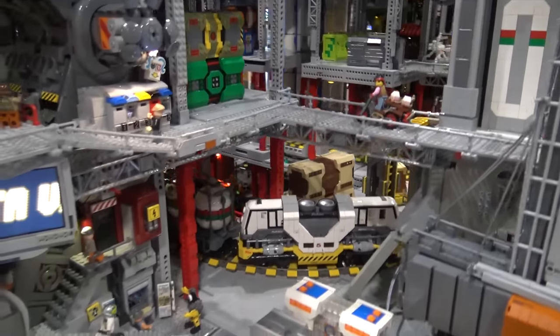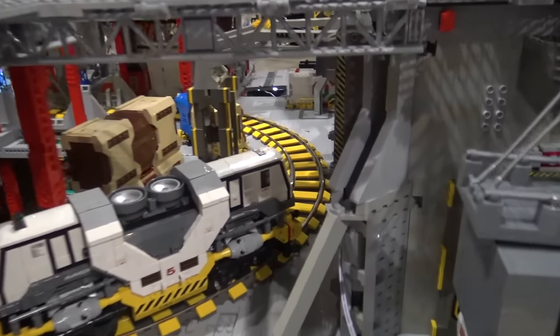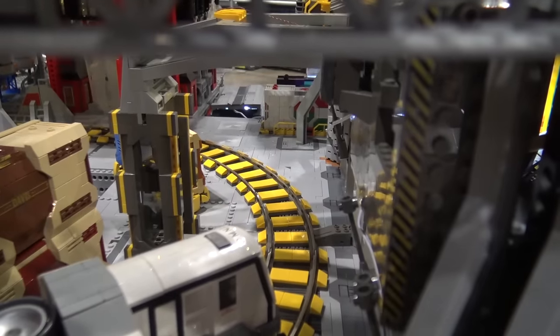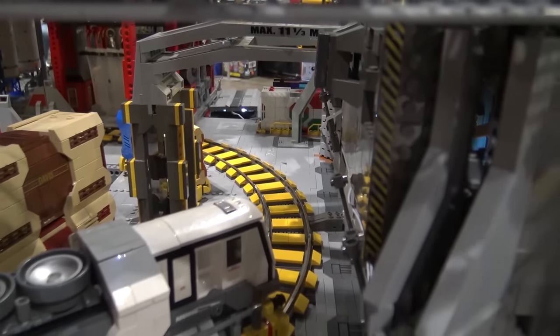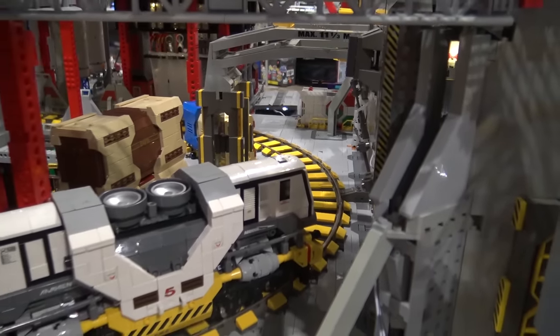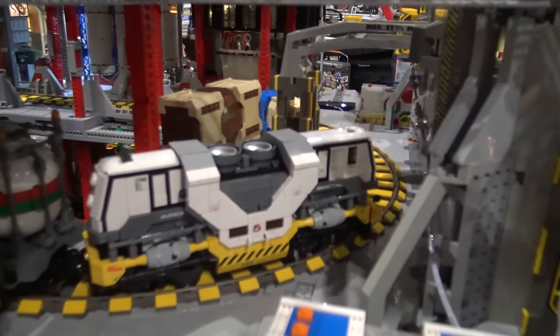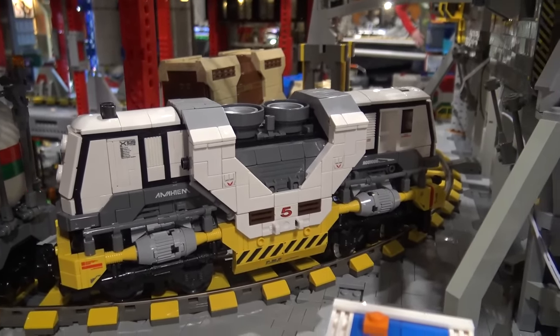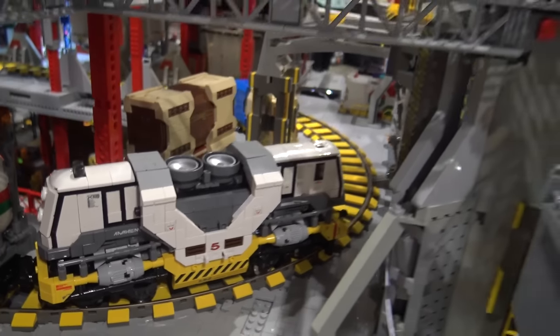Yeah, no, even though it's like 10 studs wide, it's so long, it carves out 12 studs going around those corners. Well, that's fantastic. It's great to hear more about the inner workings of the train and some of the inside stuff there. So thank you so much. Do you have other sections here as well?